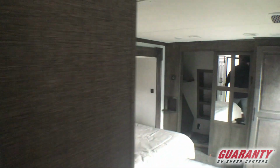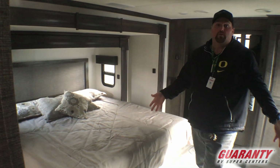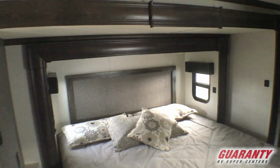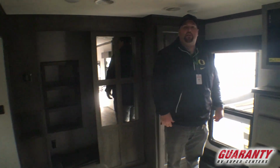Check out this bedroom. Double doors in the bathroom, double slide out here, so that we actually get a decent sized room. And TV in here, storage again, washer dryer location, closet, lots of storage, decent light, a nice floor to top window right here.